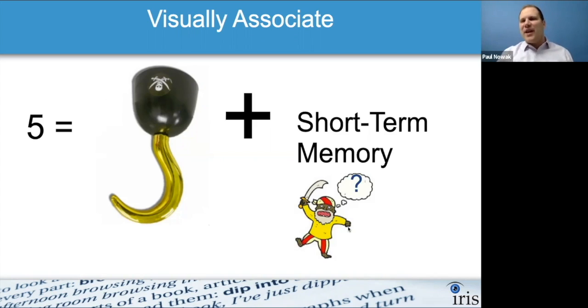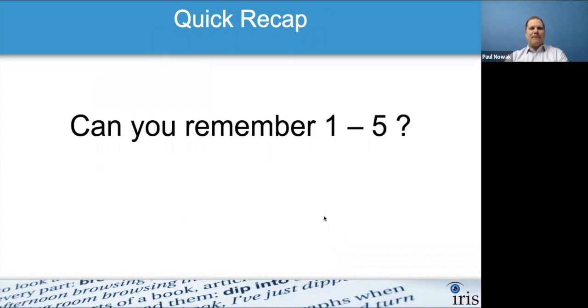Memory researchers have a name for what we're doing right now. They call it elaborative encoding. Elaborative encoding is just coming up with weird visuals. That's all. Thinking of something strange and weird or exaggerated. And when you do that, they call it elaborative encoding. Helps you remember. A lot of research to back this. So short-term memory. We're going to remember a bunch of short pirates looking for their buried treasure on a beach with shovels. And there's about 20 of them. The more detail we add to this story, the more likely we are to remember.